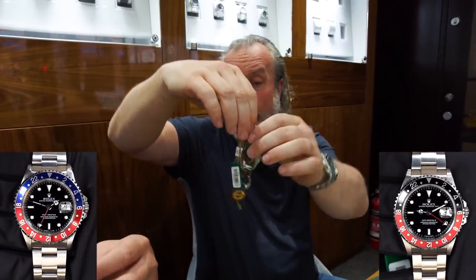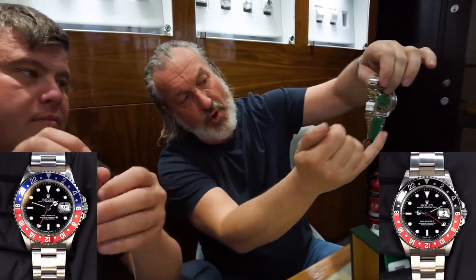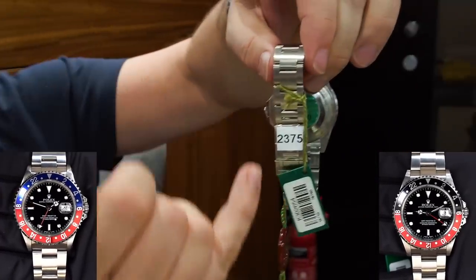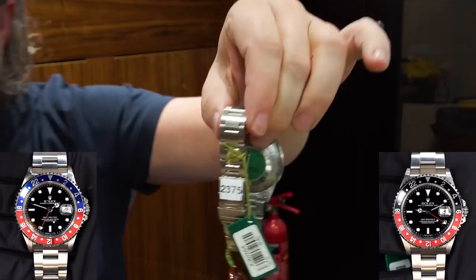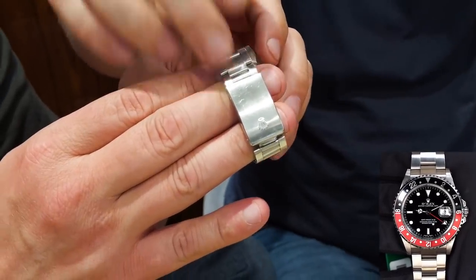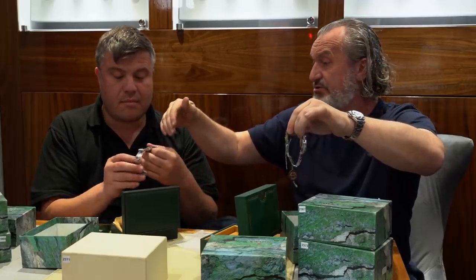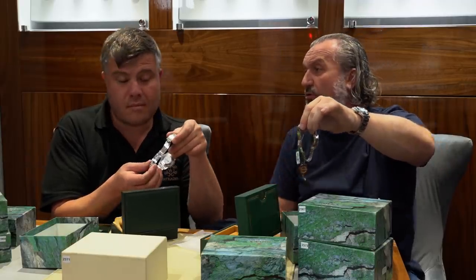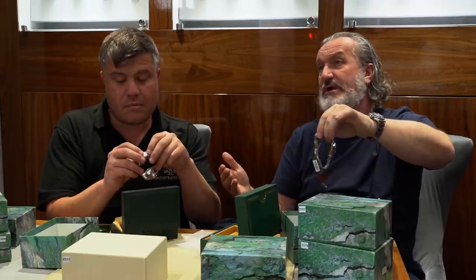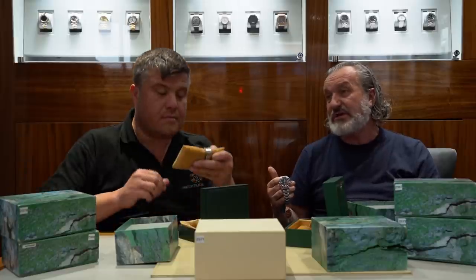Fully stickered, brand new. But if you turn yours round, Jack, and show the bracelet, this is the modern flip-lock bracelet, the same as a Submariner. So some people might say, oh, well, it hasn't got the right bracelet on. When that watch was new, up until it became a GMT Master II, it had a non-flip lock. A lot of people love that bracelet. Some people say it's old and not as good. I've always liked the all-black bezel in a GMT.